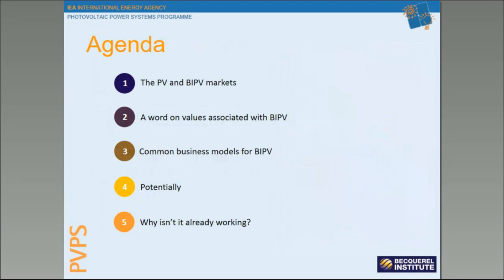So as mentioned by the previous presenters, I will today speak mostly about business models, but I will also give you a bit of insight about the size of the BIPV markets compared to the global PV one. I will then move on to the values that we associate with BIPV. I will then present the results of the report, the main results actually, because there is a lot of content in this report, focusing on existing business models, and in the fourth part on other business models which could potentially be developed and applied to BIPV installations. And finally, I will mention some points that could explain why the development of BAPV and of the BAPV market, and also of BAPV specific business models, is not working today.